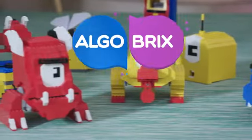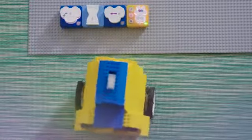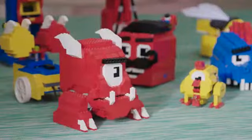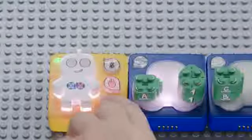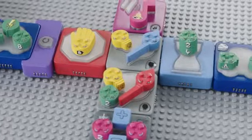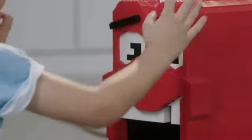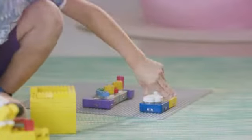Meet Algobrix. Smart coding blocks that teach your kids actual coding. It's a simple concept. Choose and build a robot, code it to do nearly anything, then press play and watch it go. Here's what's special about Algobrix. While there are many STEM products that teach your kid to think analytically, Algobrix does more than that. It teaches your kids how to actually code.